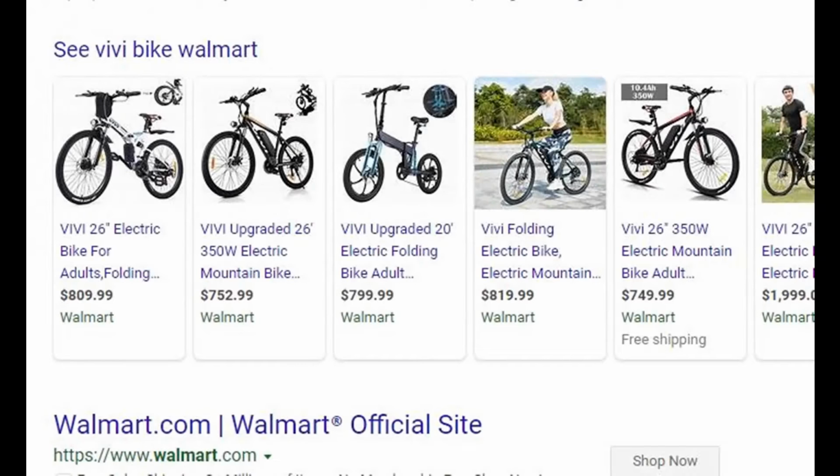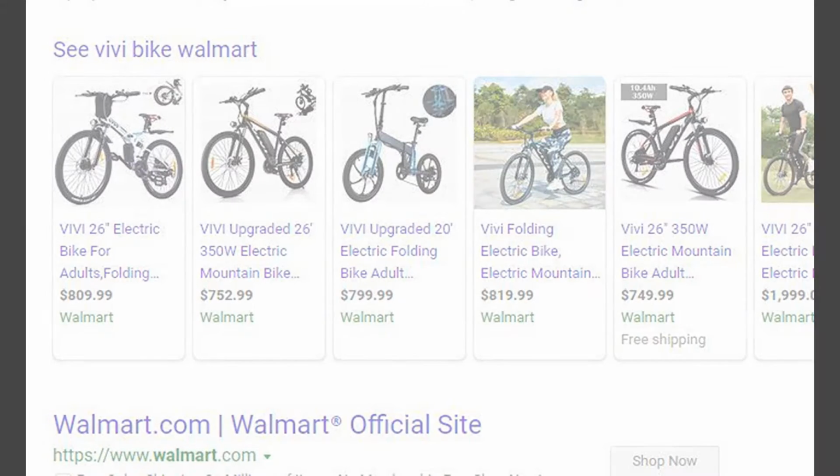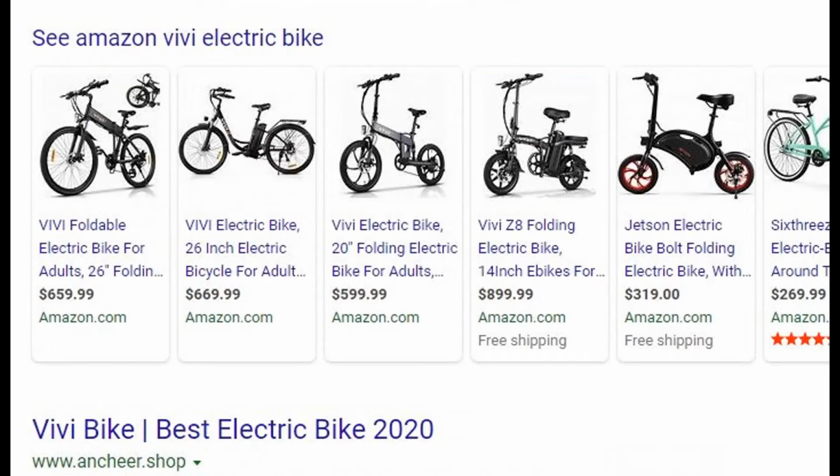You can buy the VIVI at Wal Mart, but not inside the store. You got to order it. Then they can deliver it to your local location or take it to your house. Where for what that's worth, you can order from Amazon and save a few bucks.